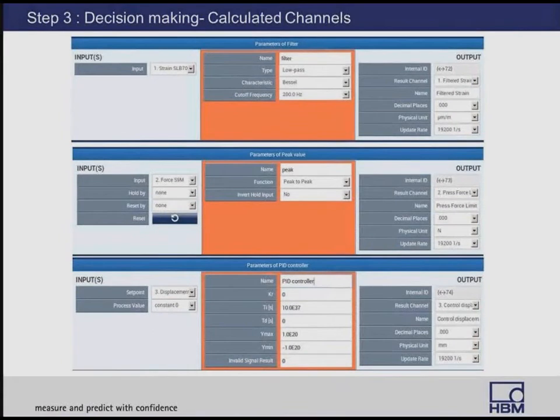The last step, step 3, is the decision-making channels or calculation channels. In these calculation channels, I'm showing you 3 different calculations. The first one is filtering a standard input. So I've chosen a strain gauge input coming in, and I chose the filter, select the low pass, Bessel type, cutoff frequency, and I say I'm going to output this filtered strain on channel number such and such, the decimal places, the units, and this update rate. Merely point, click and go.